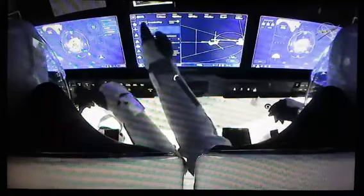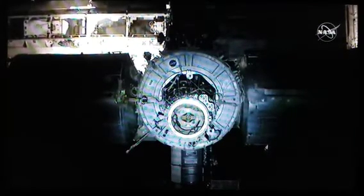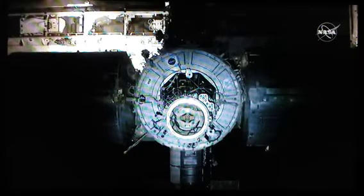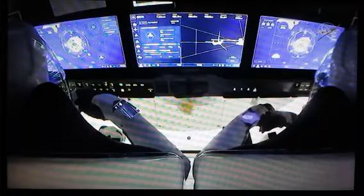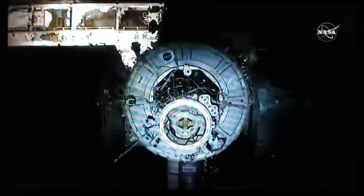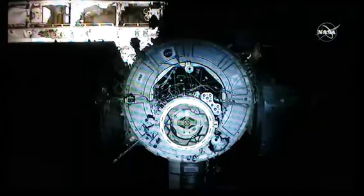Ready to depart waypoint 2. Node 2. And they're moving in. Kate Rubin standing by on the International Space Station, monitoring their approach. And this should only take approximately 5 minutes. Not too long. And rocket. And Baby Yoda's ready. Minutes from docking. Very slow, deliberate, steady movements for Crew Dragon making its way to the International Space Station.